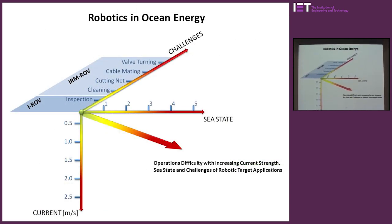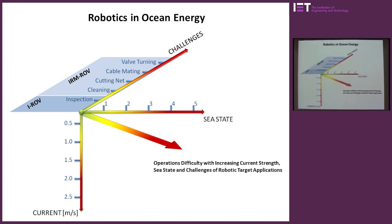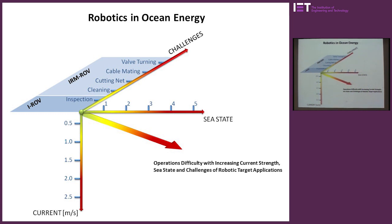As we move into supporting renewable and offshore wind, we're going to be operating in zones with high wind, otherwise we wouldn't put the turbines out there. High wind generates waves, so we're in waves and wind, in the splash zone. We're in relatively shallow water. In oil and gas, even when it's wavy, they punch through the splash zone to go down to relatively quiescent water below. So we want to be able to do tasks such as inspection, cleaning, cutting nets, cable mating, etc. So we want to move away from this origin.